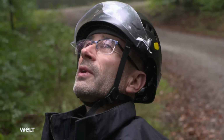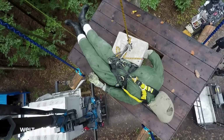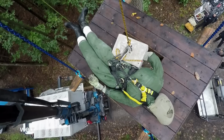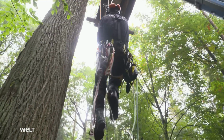This is the police, the person in the green overalls on the platform. You are taking part in an illegal assembly. You are required to leave immediately. Have you understood me? Heini Grün does not answer. The police climbers are deployed.